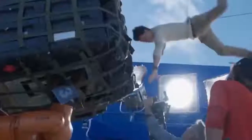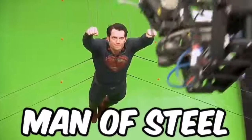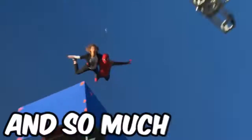This is what movies look like without special effects, like the behind-the-scenes footage of the Avengers, Man of Steel, Pirates of the Caribbean, and so much more.